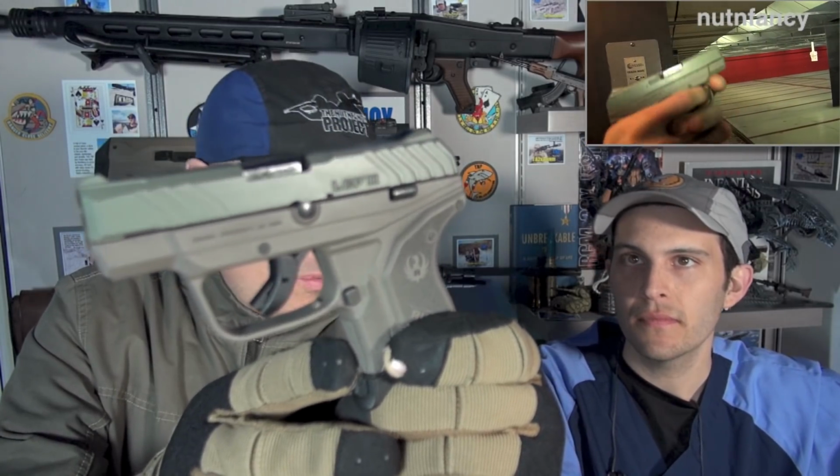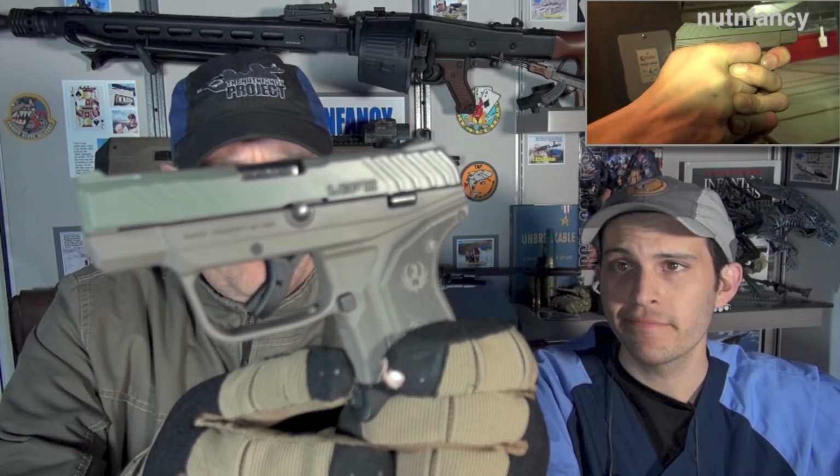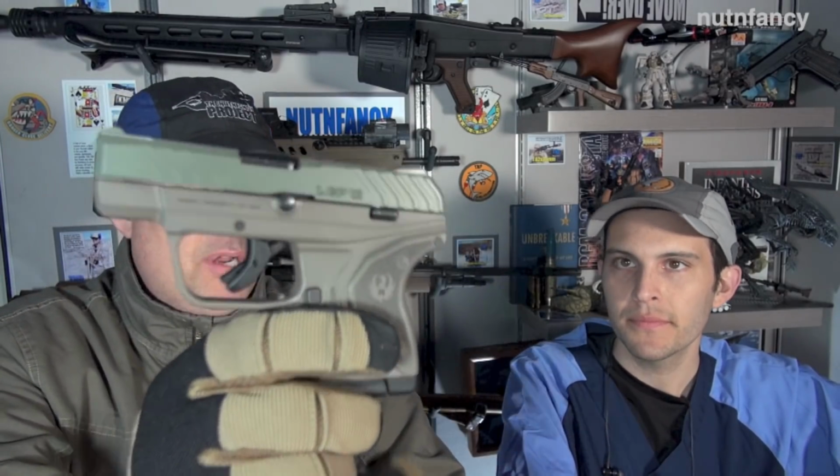Most cost effective, this one is in sage green. Shoots great, super concealable. Oh my gosh, reliable, decent firepower. This would be my number one choice for you guys for deep carry. LCP2, I have a couple of options I want to show you. I've shown a couple already. Put that in a belly band, put a Velcro overstrap on it, you're in business.